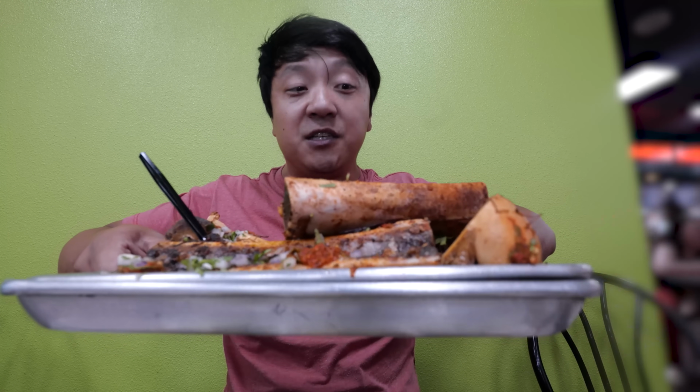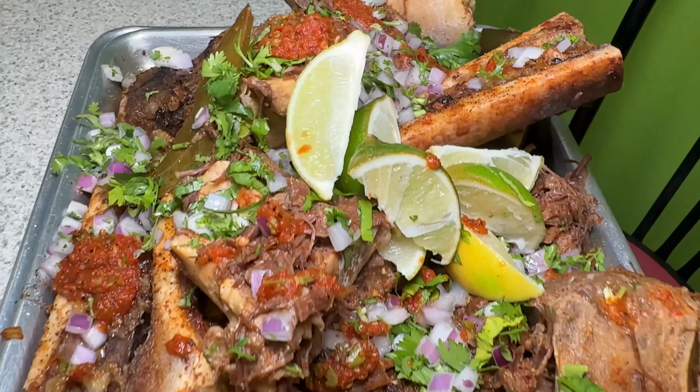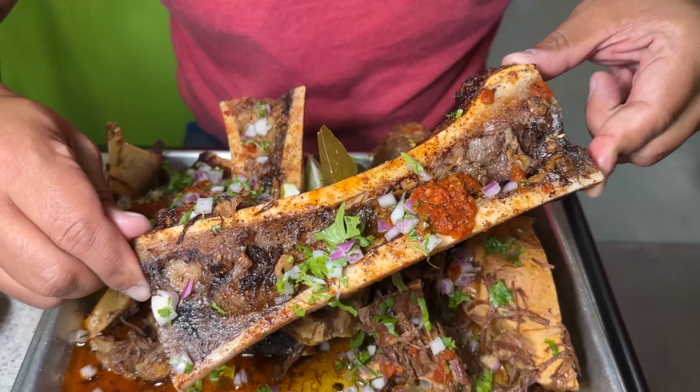They have limited quantities of this every single day. This is what they call a bucket of bones. It's literally a tray of bone marrow. The bones that they use to make the consomme. All that delicious beef butter on it. And just eat the excess beef. Oh my gosh. This is ridiculous. And just suck the marrow out of the bones. Wow, the flavor is just next level. So beefy. Again, very, very buttery.